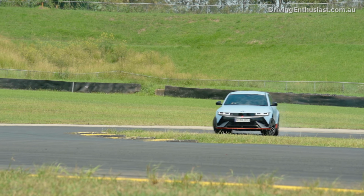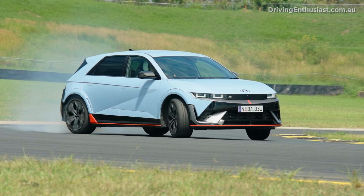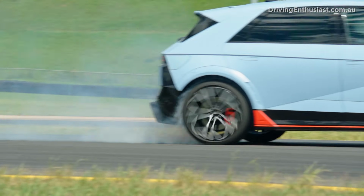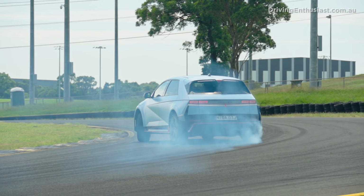Starting at number 10, it's Hyundai's quickest ever vehicle, the IONIQ 5N. This thing is an absolute beast. It's a machine to drive. Even if you don't like EVs, this really does bridge the gap between having that engagement of a petrol engine. It's got a fake sort of gearbox thing, but it actually works really well. It won't let you go any faster until you change gear. It's got a bit of sound going on, and it's a bit gimmicky, but it's definitely very engaging and lots of fun.